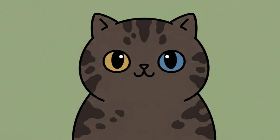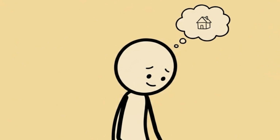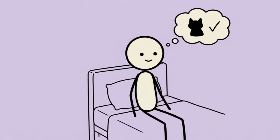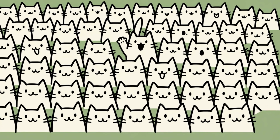One eye is gold, the other is blue. She starts purring, and somehow you just know her name. Abarash. A shelter tag, maybe. You're not sure. Then your alarm goes off. You just lie there, kind of dumbfounded, and you ask yourself, could a cat like that actually exist?